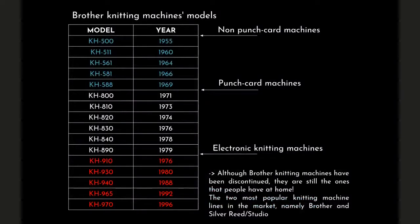When we jump a bit in time, I will talk about the Brother knitting machine, which we have used a lot, and this is the main knitting machine on the market, or was. They were very cutting edge. In 1955, they came with the first knitting machine which was a non-punch card one. In '71 came the punch card machines, which are still used today, and some women even use them for their business or partly business.